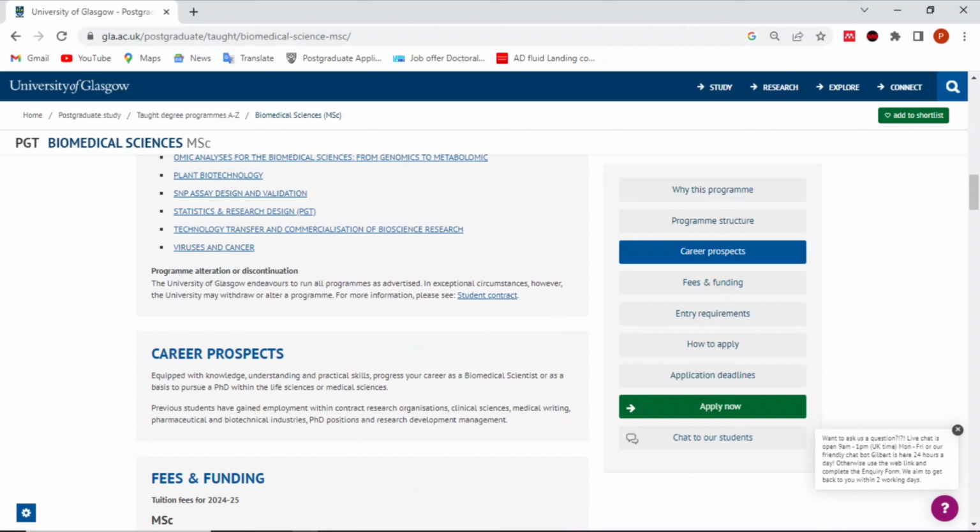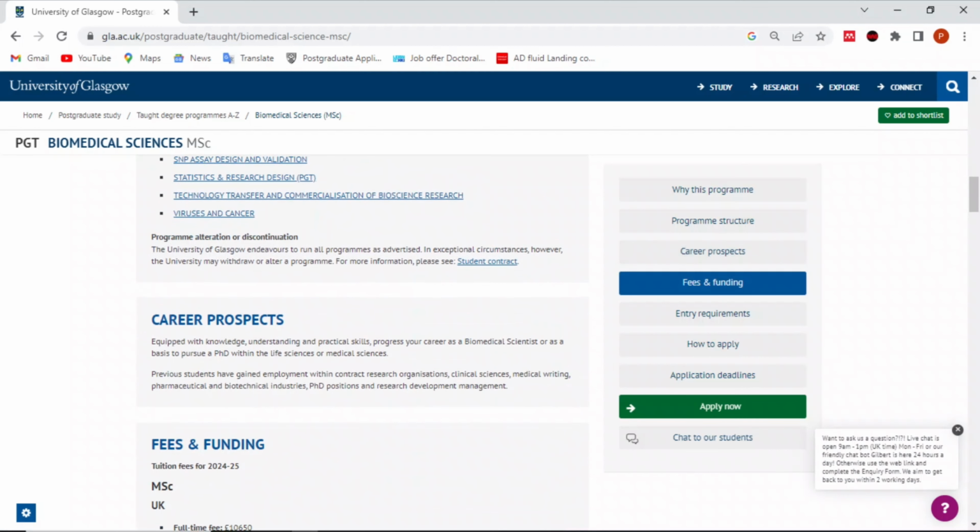And for career prospects, definitely look at that to see that people who actually do these courses progress through to other fields or progress to do something else. Here you can progress your career as a biomedical scientist or pursue a PhD within the life sciences or medical services, and previous students have gained employment in various places.